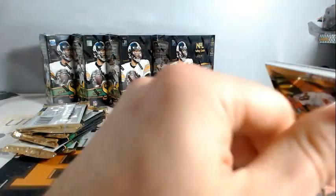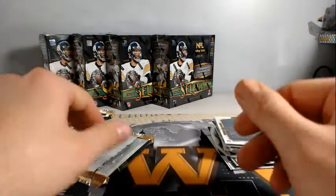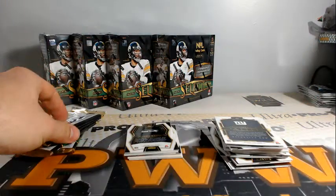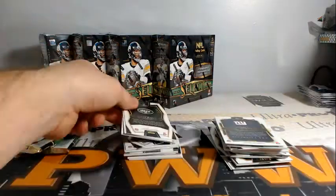Ooh, that's a thickie. The girth. With the girth to make it work. More girthiness. Fat packs and PWW tonight. Three solid two-color relics in box number one. Two copper numbered, or the bronze, to 49s.